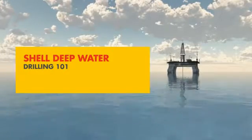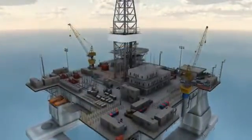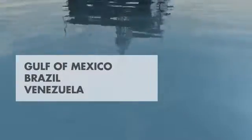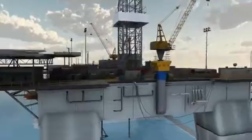Shell Deepwater is fueling the growth of upstream Americas by safely developing new reserves and maximizing the potential of its existing producing assets in the Gulf of Mexico, Brazil, and Venezuela. Drilling a safe, deep-water well can take years of planning and preparation.